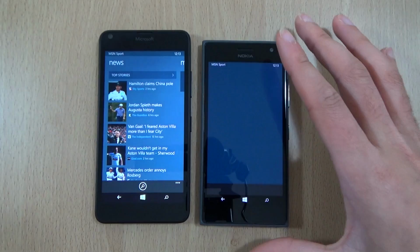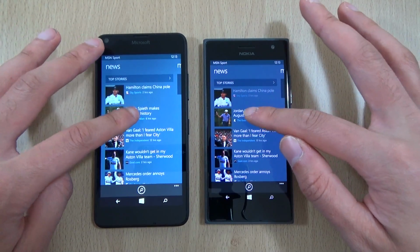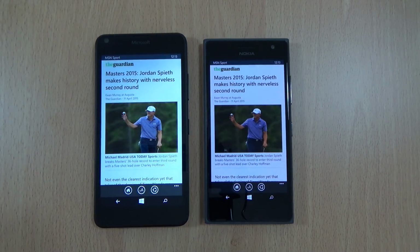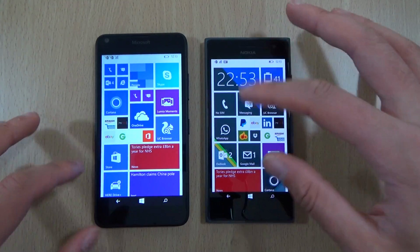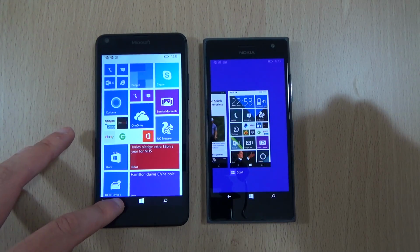If it would respond to my touch, which it didn't. So let's try that again on a different one. Yeah. So I'm going to give that to the 735 for the app opening. Just try a little bit of multitasking here on both of them.